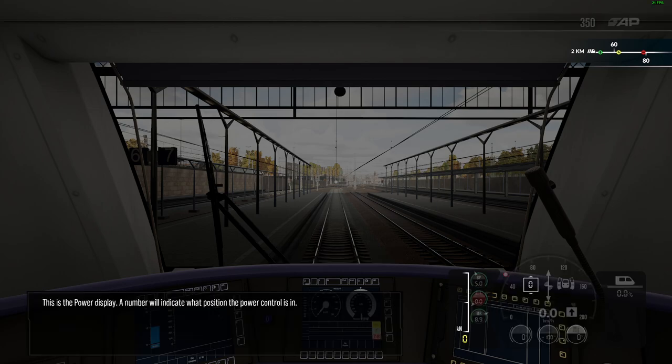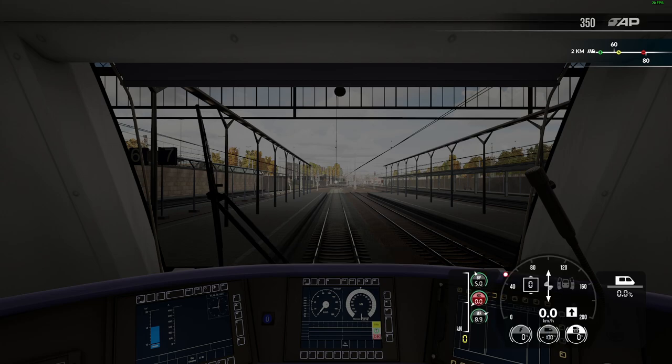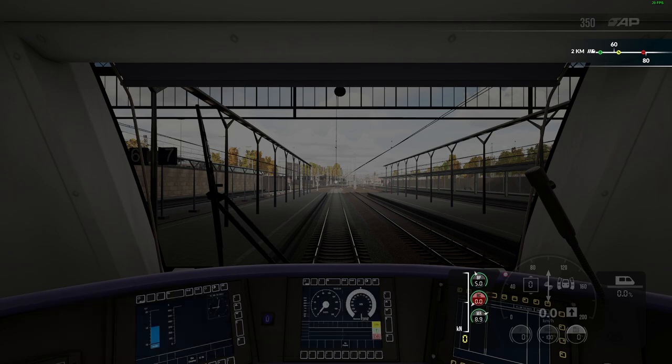This is the power display. A number will indicate the position the power control is in. These are the brake indicators. They show the state of the various brake systems, allowing independent management of them.